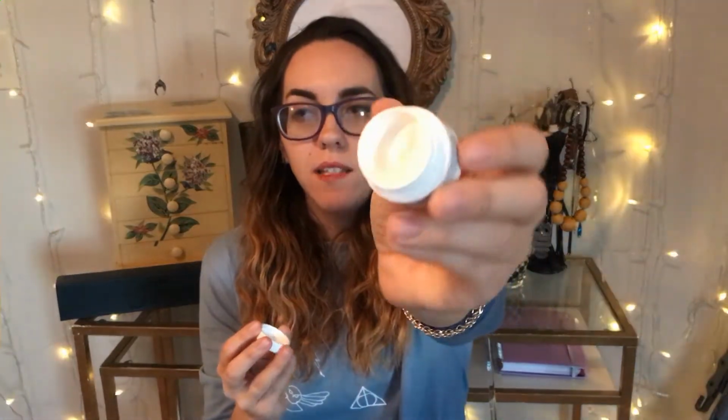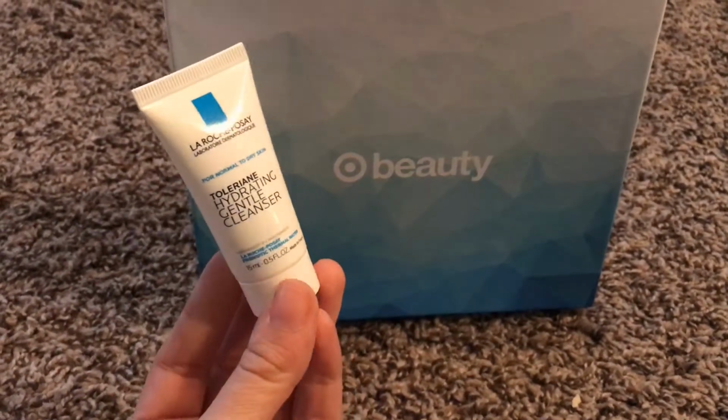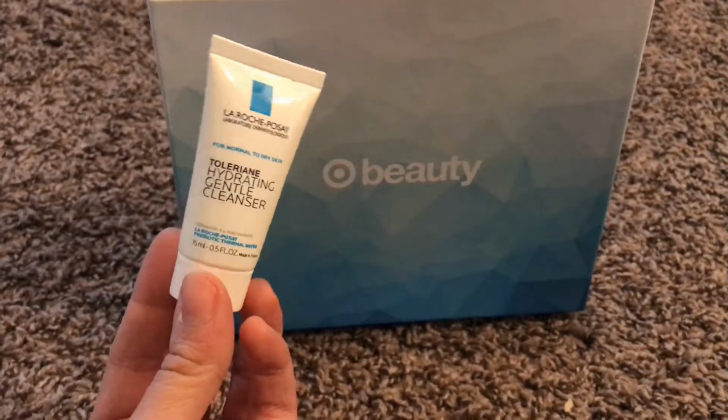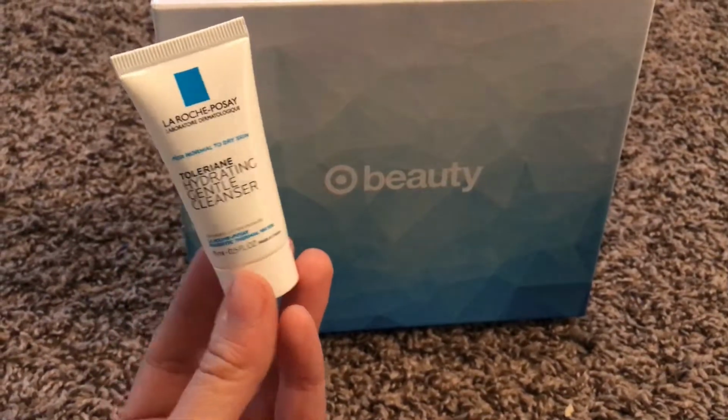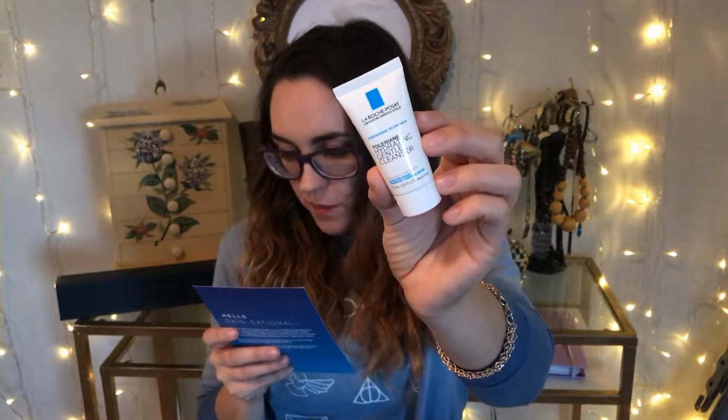Doesn't smell. I mean, it's just for your face, so I don't know, a couple uses I would think. I mean, it just says dot it on, so. The last thing in here is a Toleraine Hydrating Gentle Cleanser from La Roche-Posay. This is for normal to dry skin. Jeez Louise, this is a lot of stuff. So this one says that it gently cleanses while maintaining skin's natural pH balance to restore moisture for a clean and clear complexion. So we've got a lot of stuff here. Let's try and figure this out.